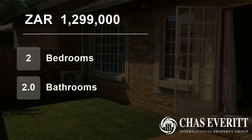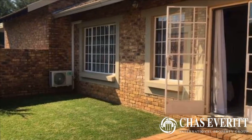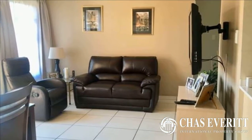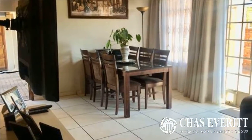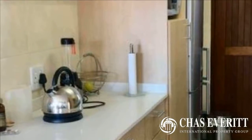Welcome to this two-bedroom townhouse for sale in Greenstone Hill, Edenvale, Gauteng, South Africa for R1,299,000. A rare find. This bright and sunny north-facing simplex is located in the beautiful Pebble Creek Residential Estate. This home has two bedrooms with laminate flooring and two tiled bathrooms, main ensuite.